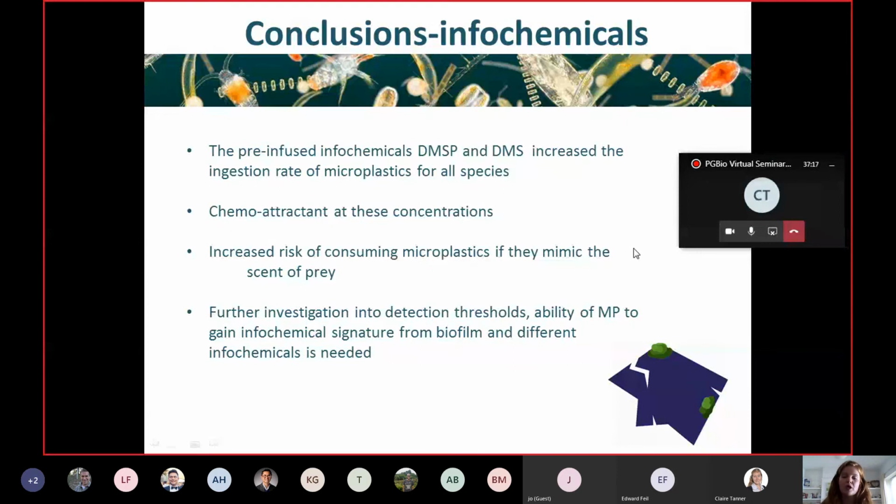We currently don't know much about the ability of microplastics to gain infochemical signatures from biofilms. Biofilms are very complex and there's a lot going on, and these experiments are very much a simplification of the visual biofilm effects and also the smell and scent of biofilm. And also there are possibly other different infochemicals out there which may also have an effect, but they may also have a counter effect. There's still a lot more to be done.